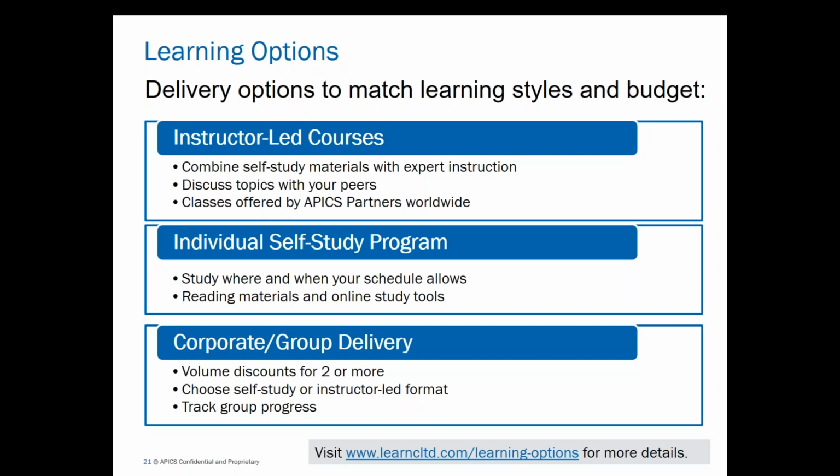You can check for a local chapter or a partner in your area, and I've included a link at the bottom of this slide that you can visit for additional details. Now, for any organizations that want to offer more than self-study to their employees and would like to take advantage of volume discounts, they can receive guidance from our corporate development group on how to organize any in-house class.